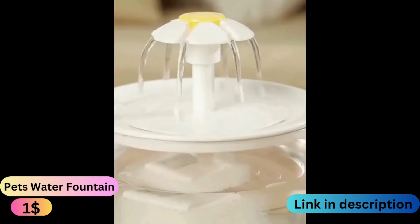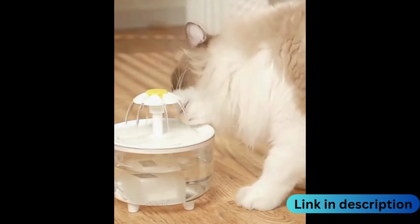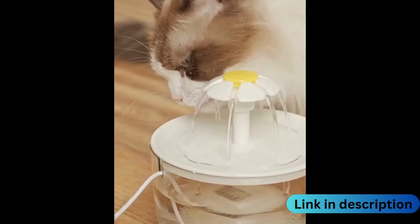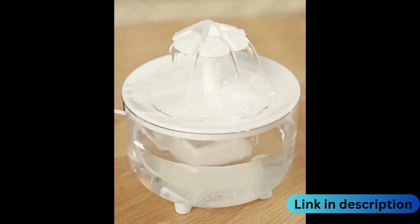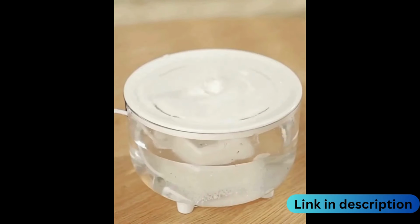Keep your pets hydrated with the Pets Water Fountain. This automatic filter dispenser provides a continuous flow of fresh water, encouraging your cats to drink more. Designed for quiet operation, it features a recirculating filtration system that removes impurities, ensuring clean water every time.